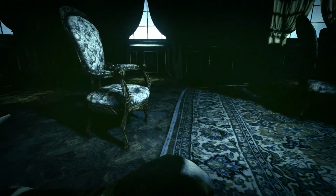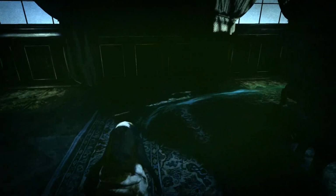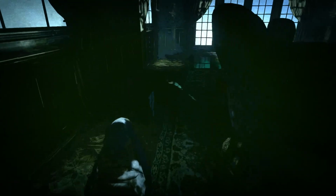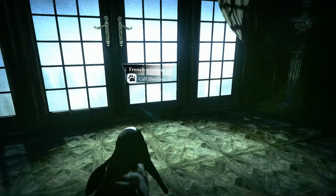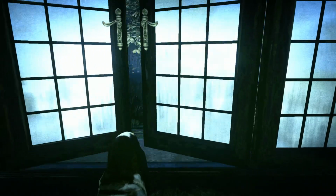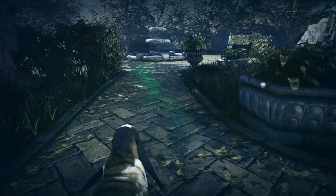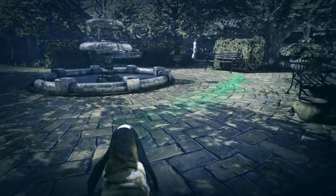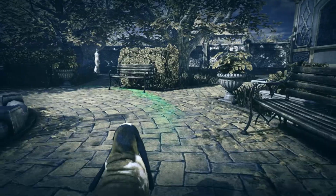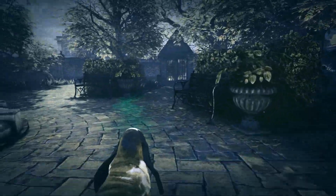This looks kind of trippy. All we need to do really is follow the smell. And as much as I enjoyed the last Toby segment, this segment actually feels like you're more of a dog than an acrobatic puzzle solver. Jumping from pillar to pillar.